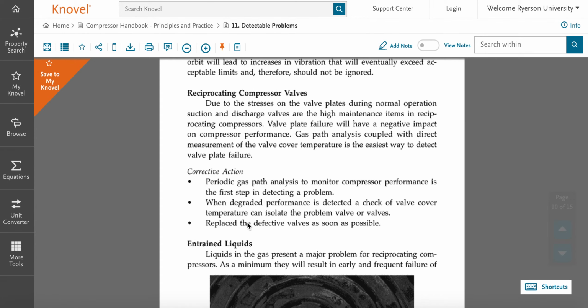Reciprocating compressor valve. Due to the stresses on the valve plates during normal operation, suction and discharge valves are the high maintenance items in reciprocating compressors. Valve plate failure will have a negative impact on compressor performance.